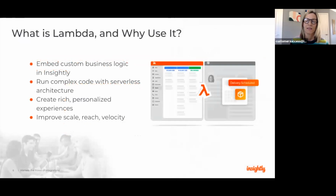Excellent. Zeke, let's talk a little bit about what is Lambda? So, at the heart of this, AWS Lambda is an event-driven serverless computing platform. It's provided by Amazon, and it's part of Amazon Web Services. It's a computing service that runs unique complex code in response to really specific events or triggers, and automatically manages the computing resources required by that code. Our customers embed custom business logic in Insightly, and that code is run off of Insightly's AWS servers.